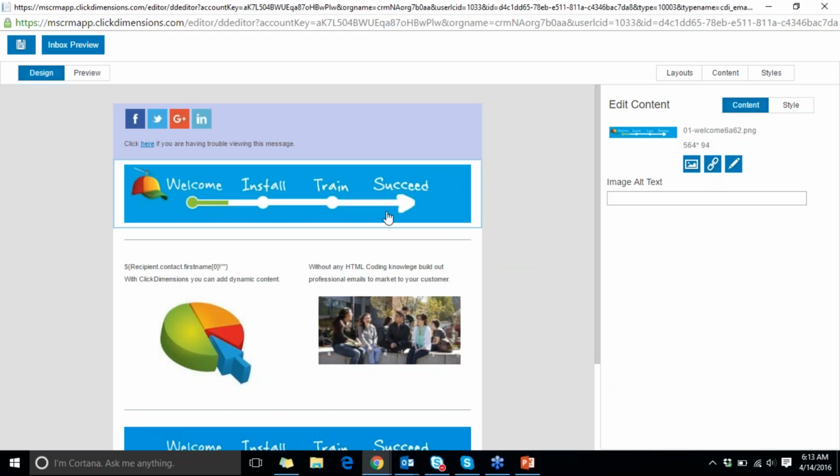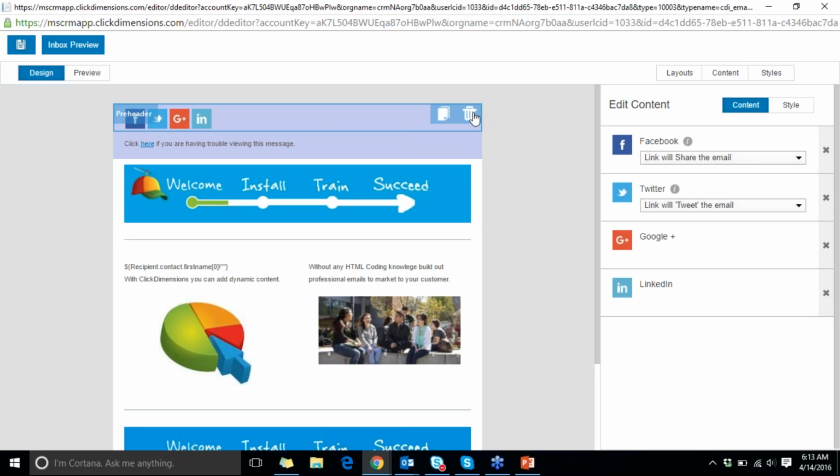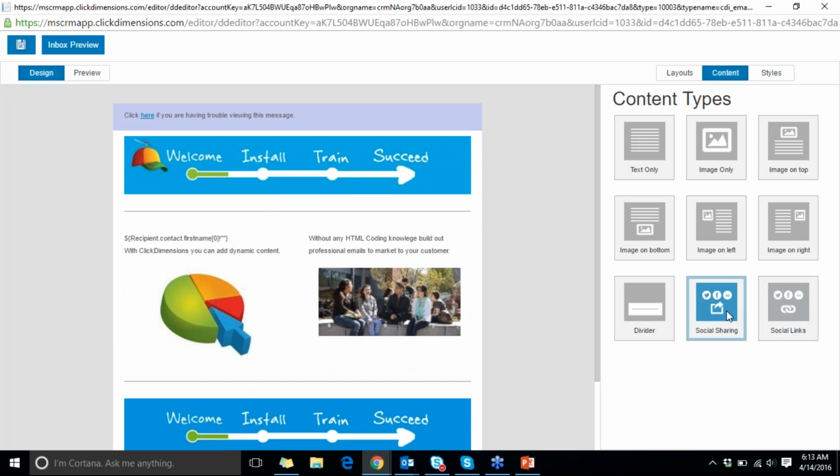Now, beyond that, as far as content, we've added a new feature here, and this was part of our Q2 update. We now have both social sharing and social link aspects. So prior to this Q2 update, we had the social sharing, and I'll actually show this to you in a live newsletter. What it does is if someone were to socially share this email on Facebook, Twitter, whatever it might be, it's going to record it for you as well as show you the individual person who did it.